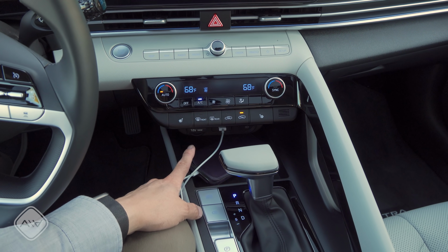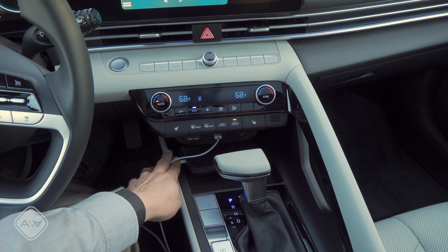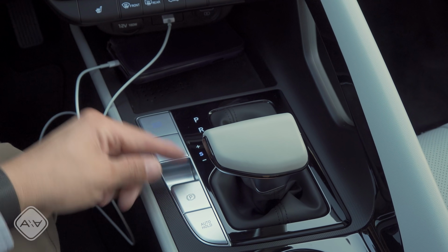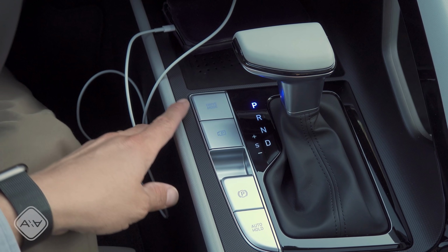Down here we have a USB input for the infotainment system, 12-volt charge port, regular USB charge port there, a wireless charging mat. The shifter is a pretty traditional design. Drive is all the way back there. There's a sport mode and a manual gear shift mode, both in the hybrid and in the non-hybrid model.